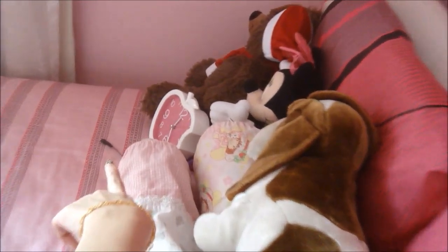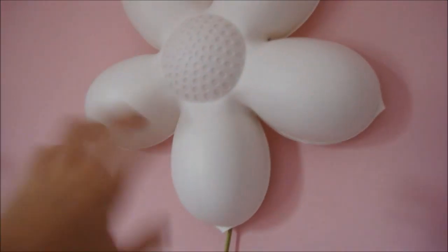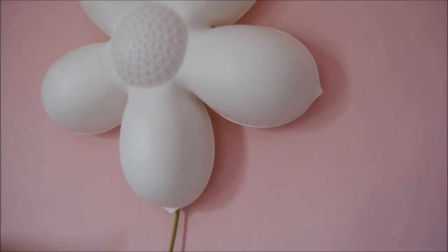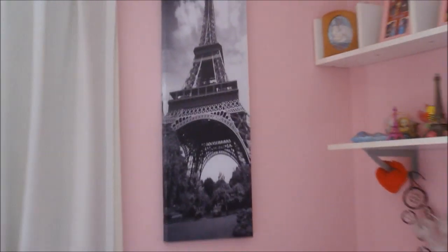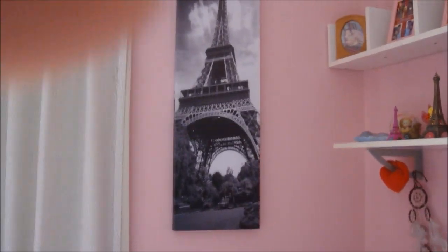And then this one is like my phone charger. So yeah, I charge my phone at night. And then here I have like an eye mask thingy. So I just wear it during nighttime and go to sleep. And then I have like a flower lamp here, like from IKEA. And then on top of my bed, I have this huge photo frame from Kaizen as well.